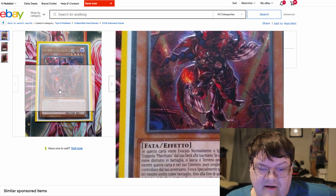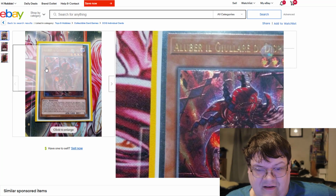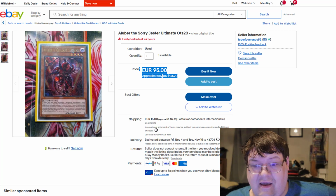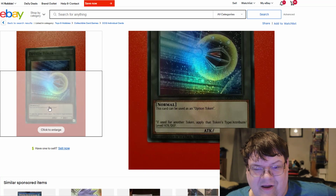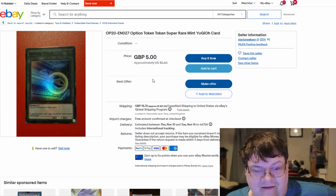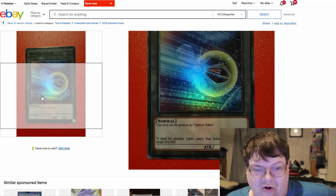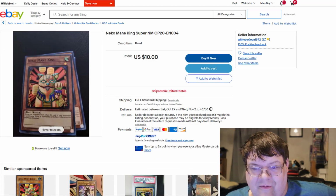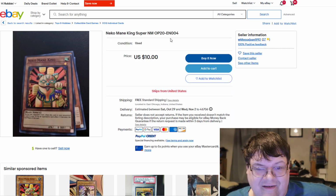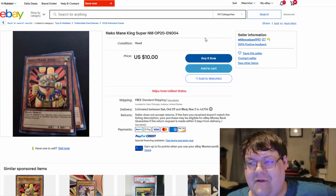These Ultimate Italian Alubers, $94. A little bit expensive, but man, you can tell that foiling looks gorgeous. Like, absolutely. The option token also showed up. I was kind of curious to see what this looked like, but these are what, like $6? Disregard the shipping, I don't care about that. I'm just here to look at current listing prices for these. And then there was a Neko Main King that showed up for $10 out of OP20. So just a little bit of an interesting look at what's going on there.